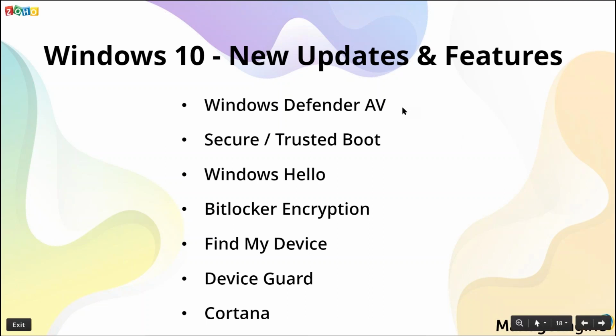First is the Windows Defender antivirus, which provides real-time protection against software threats across email, apps, the cloud, and the web. It is integrated with Windows Defender Offline, a bootable standalone anti-malware program. Next, we have Trusted Boot. Trusted Boot protects your computer from malware from the moment you power on your computer until your anti-malware starts. Trusted Boot can prove the system's integrity to your infrastructure in a way that the malware cannot disguise.